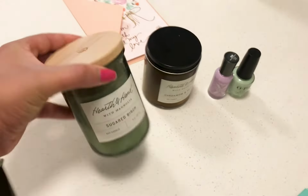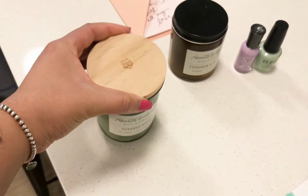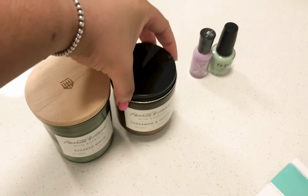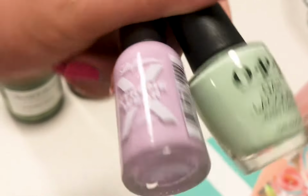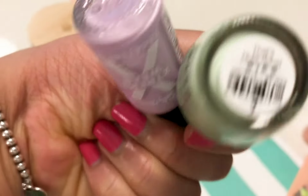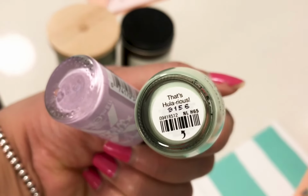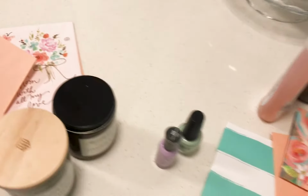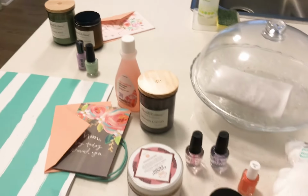I of course got myself a couple things. So this sugared birch smelled really good as well, and I love the natural green color. And then I got the candle that I got my mom in the same scent but in a different jar. And two spring colors for myself. Clearly I need to do my own nails, so that's Hula Aries and this pretty purple lacy lilac color. And then that's a card for AJ's mom, and then I did go back out again and get some flowers.